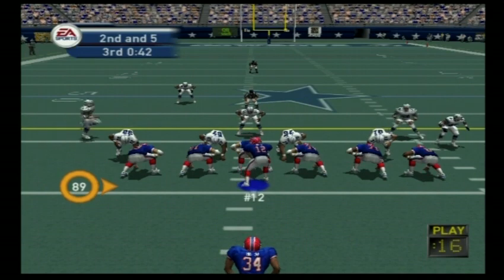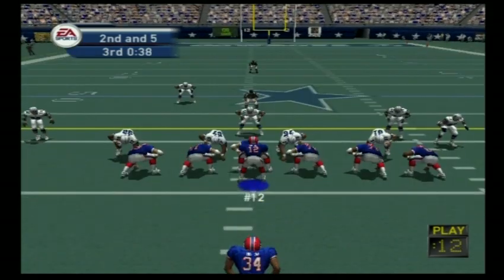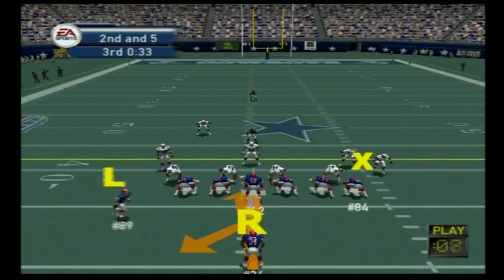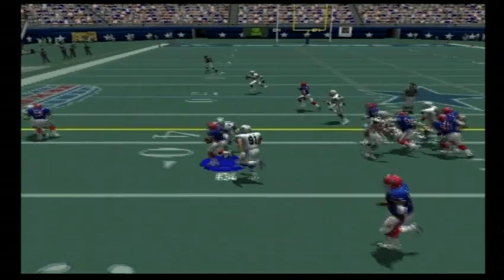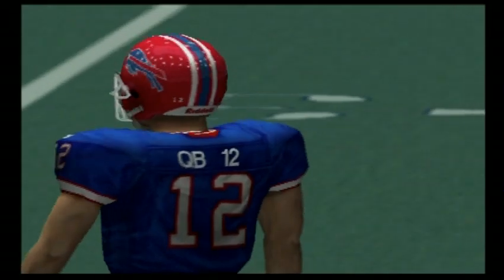Ball on their own 38. Number 89 comes in motion. Number 12 sees something in the defense. Looks like he's calling an audible. Blitz is coming. He hands it off. Number 59 pulls him down at the 38.